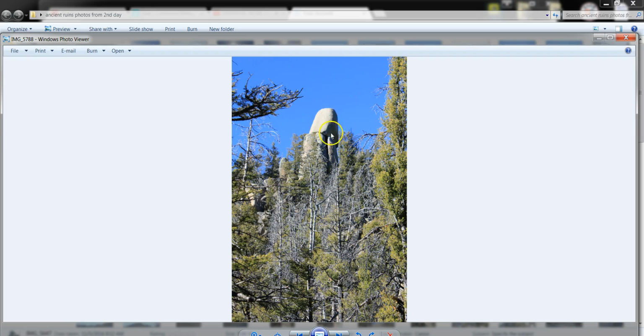So here's from down below. You can see how it looks like it's almost starting to tip over a little. But there's so many trees in the way. When you're hiking up here, you have to climb over trees, you're climbing over rocks. There's no way you could get heavy machinery, moving equipment, up this mountain to lift a huge block like that and put it up there.